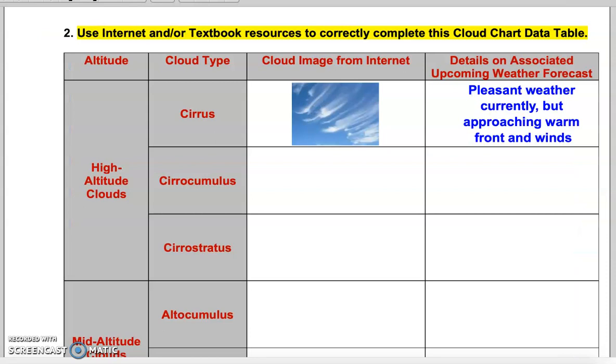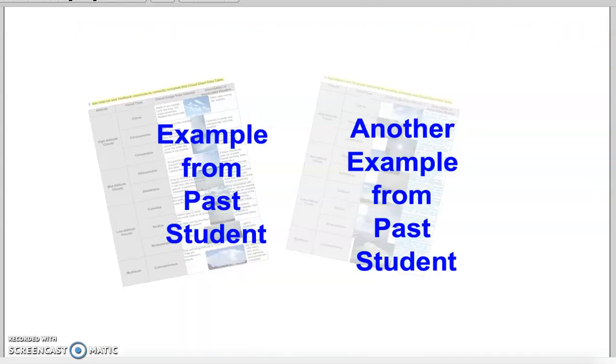Part 2 has you using the internet and/or a textbook resource to correctly complete this cloud chart data table. Notice that the far right column is not just a description of the cloud, it's details on associated upcoming weather forecast. So you should use that phrasing in your search along with each particular cloud type. These are examples from past students.